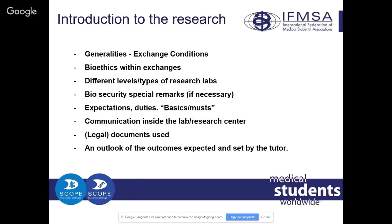And the last thing to remind the incoming about is the outcomes expected and set by the tutor. For example, when they are applying to the research project, they are going to read about the research project form expectations that are set by the tutor. So we should motivate them to follow the rules and to start thinking about how they are going to achieve the outcomes that are expected from them. And that's everything.